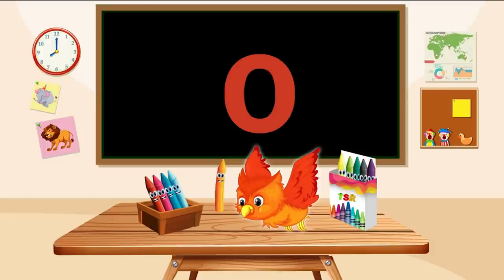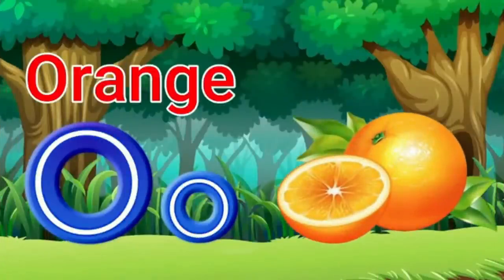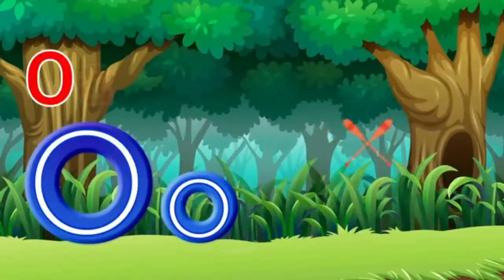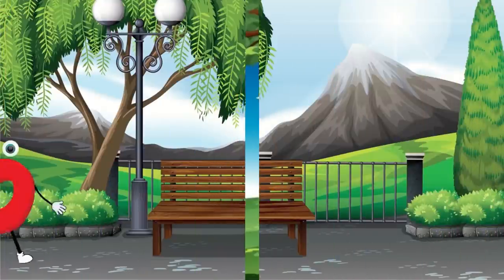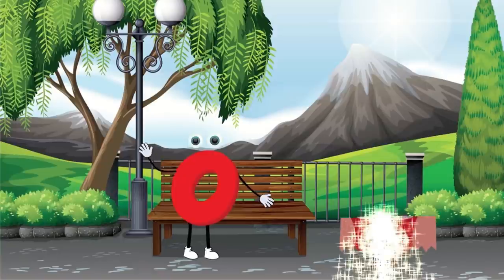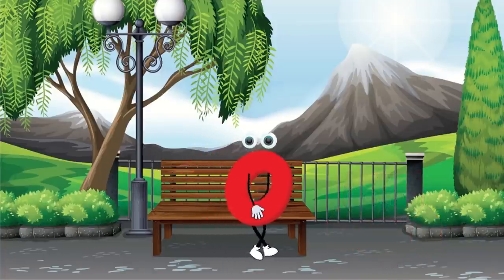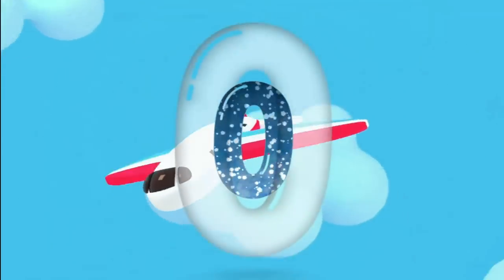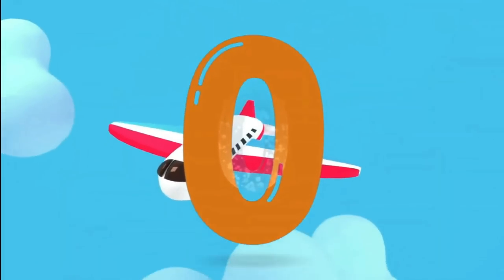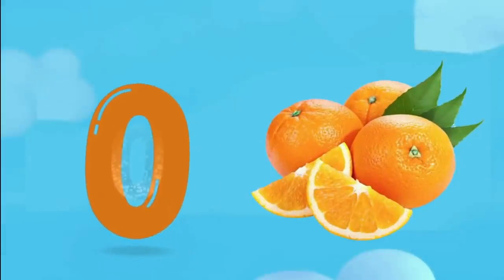O for owl. O for orange. O. O for owl. O. O for orange.